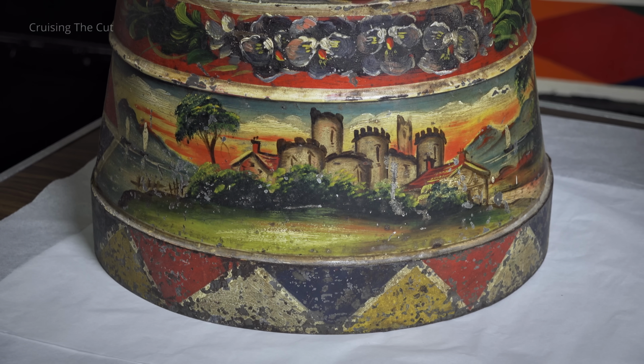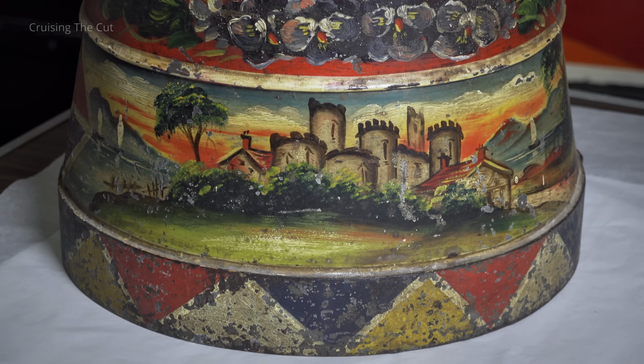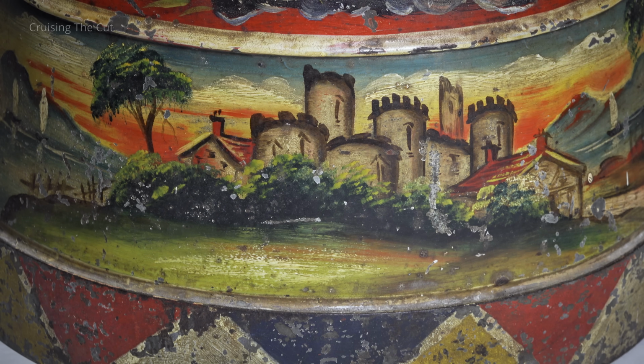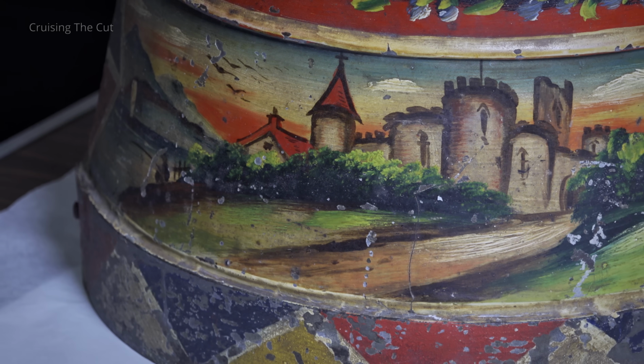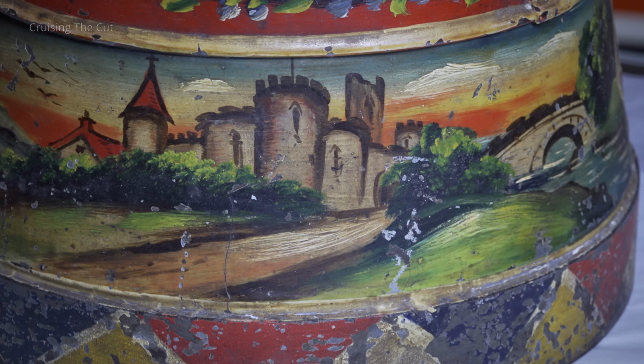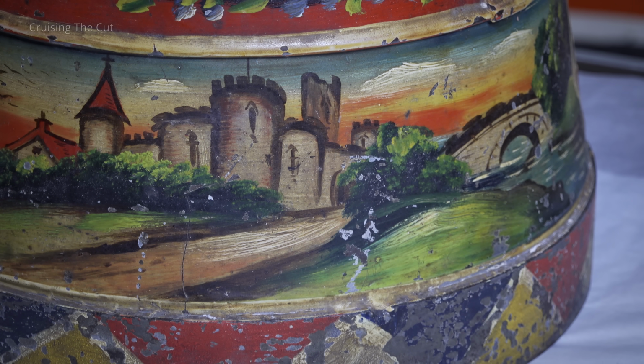And again, the detail-oriented William Hodgson had a very particular style when it came to his castles. The castle is usually in the middle of the panel. Either it's on a hill and you've got mountains in the background and you've got a boat, like a sailing boat, not a canal boat, and bridges as well in these pictures. These are the typical elements that you see in them.